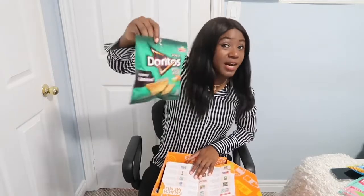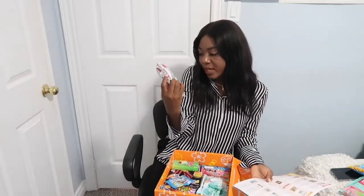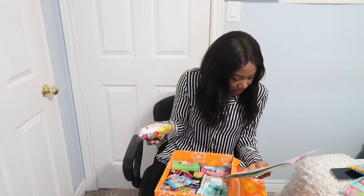It is sour cream and onion Doritos, and I'm really excited to try this, even though I don't really like sour cream, but I'm curious how it will taste. Okay, so next one is this one right here. It looks like that. It looks like bread. Pieces of bread, to be honest.